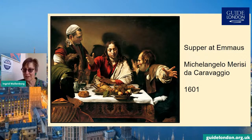Now, not everybody liked this. One critique, of course, was that the apostles didn't look like apostles because they look like workmen, like laborers. I mean, they have dirt under their fingernails. This is not the way that one was used to seeing apostles, etc. But there were many others who felt that this made art, or the Bible, seem more immediate.